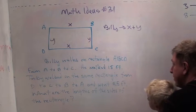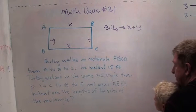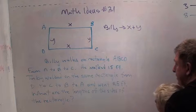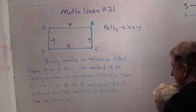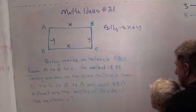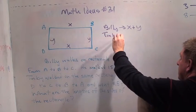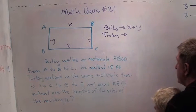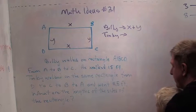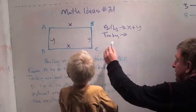Okay, can you tell me how far Tinky walked? Tinky walked from D to C. From D to C. From C to B. From B to A. Okay, so how far is that? Try again. Why don't you draw it with your blue pen? X plus Y plus X. D to C is X.